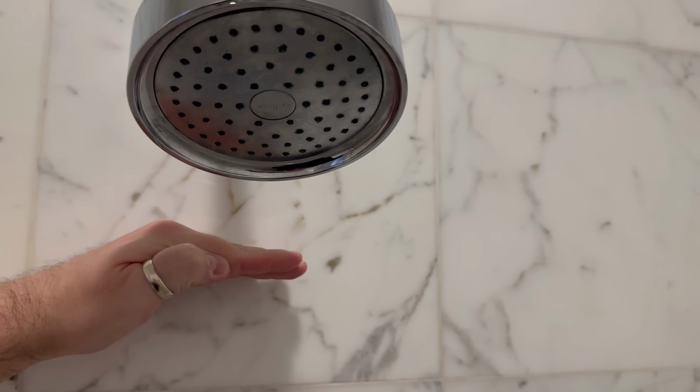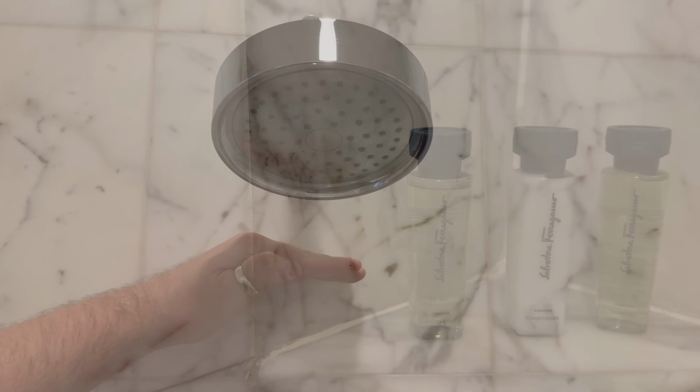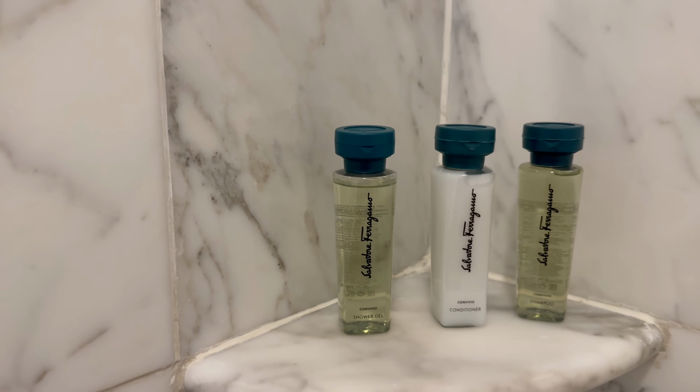Everything in the bathroom was more or less as expected, except for the showers. My hand represents my line of sight. To properly use the shower, I needed to bend my knees a bit. I'm 6 foot, or 181 centimeters.